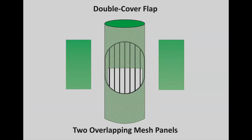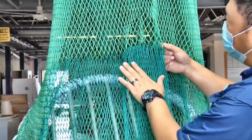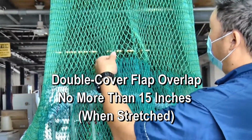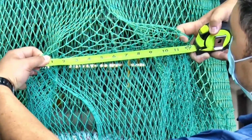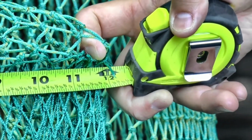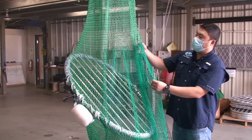On the double cover opening, the flaps consist of 2 equal panels that split open in the center. The portion where the panels overlap each other can be no more than 15 inches when stretched. As you can see, on this overlap, we have a measurement of 12 inches, which is less than the maximum of 15 inches. The flaps covering the double cover opening are made of 2 equal panels that split open in the middle.